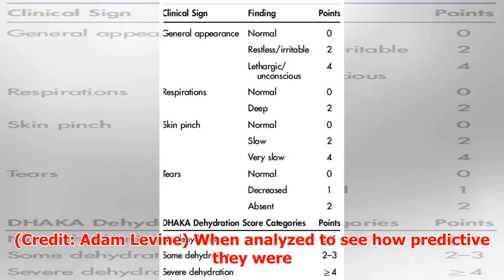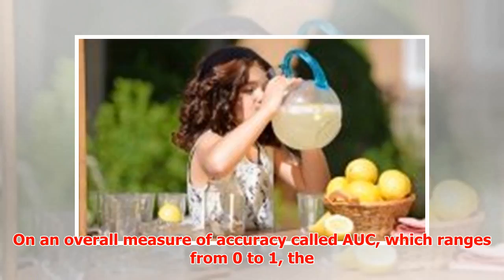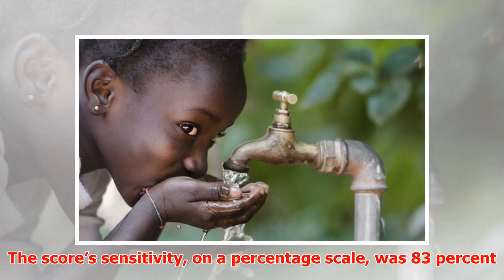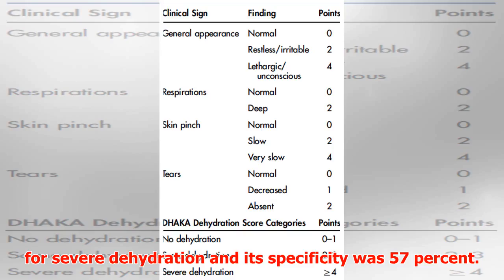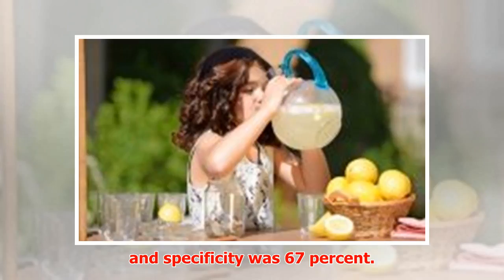Credit Adam Levine. When analyzed to see how predictive they were of dehydration severity, the tools scored well, Levine said. On an overall measure of accuracy called AUC, which ranges from 0 to 1, the score rated as 0.8 and the tree rated as 0.76 for severe dehydration. The score's sensitivity, on a percentage scale, was 83% for severe dehydration and its specificity was 57%. For the tree, sensitivity was 81%, and specificity was 67%.